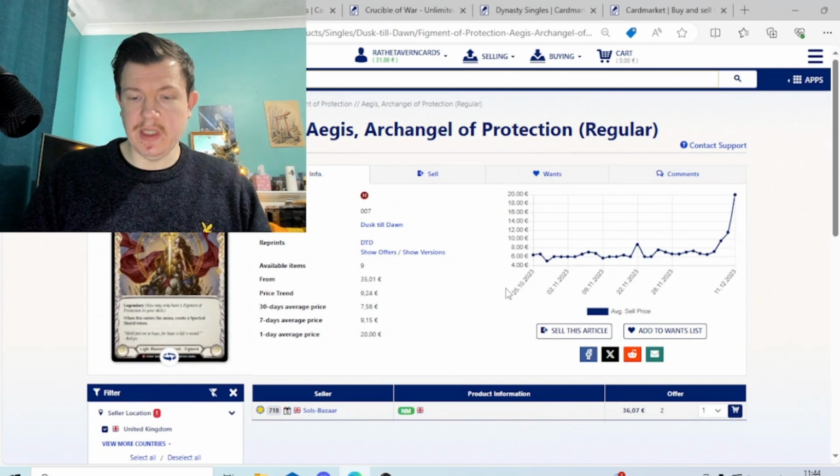If you ignore these, this apparently is the most expensive one, and there's sales for €20. Wow. Okay. Again, Soul's Bazaar here is €36 there. 9 copies available.